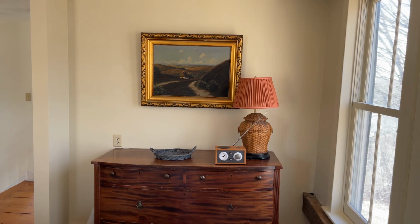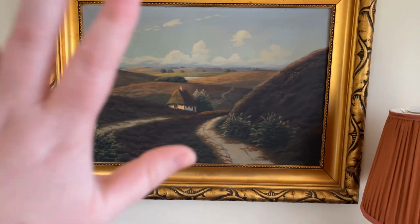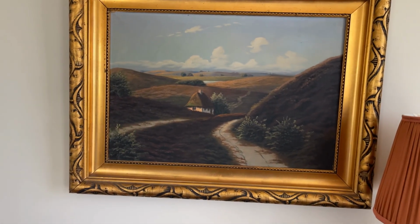Here is the painting and the lampshade as promised. I think I mentioned last night that I didn't love the frame on the painting, but once I hung it up and saw it in the space, I didn't mind it as much. I still don't think it's really perfect for the painting. I think it could be better, but for now I'm just gonna leave it like that. I think it's okay.